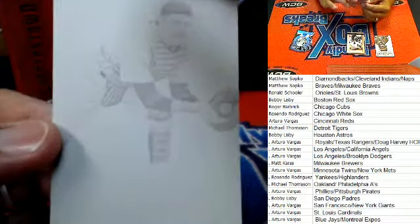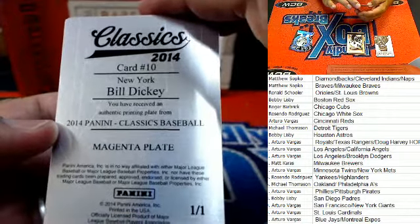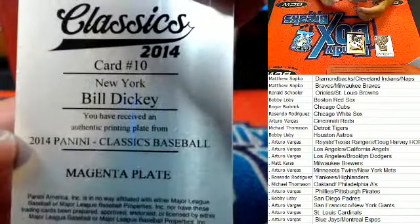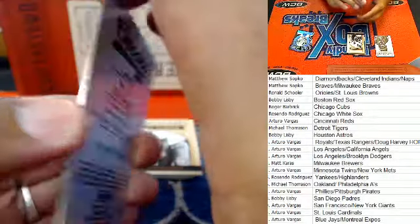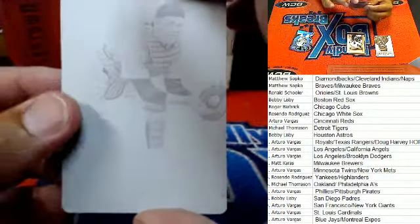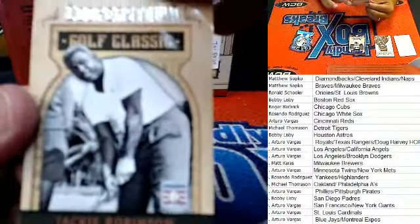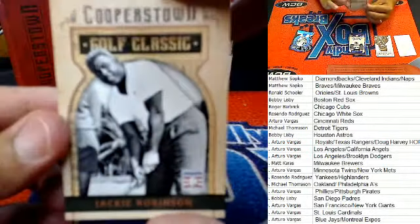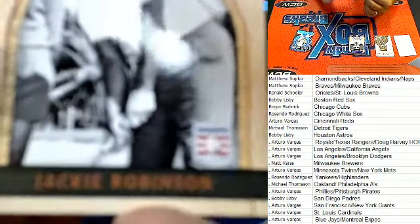And here we have a printing plate. Bill Dickey. Mr. Bill Dickey right there, magenta printing plate out of 2014 Panini Classics Baseball. The Bill Dickey right there. Here is a golf classic of none other than Mr. Jackie Robinson. Jackie Robinson right there.